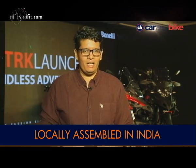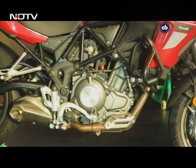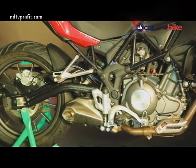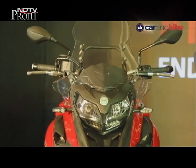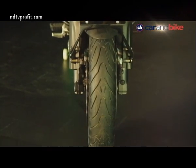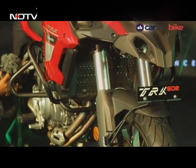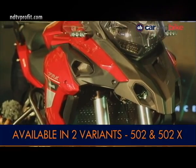The Benelli TRK 502 is a 500cc adventure tourer, and at that displacement, it is the only motorcycle in the country right now. Well, what you get for a 500cc is a large motorcycle at that. The design is something that is very likable. It is similar to a number of Italian bikes that we've seen, and the adventure tourer comes with a beak-like front fender, a large windscreen, and the twin headlamps, which look really nice.